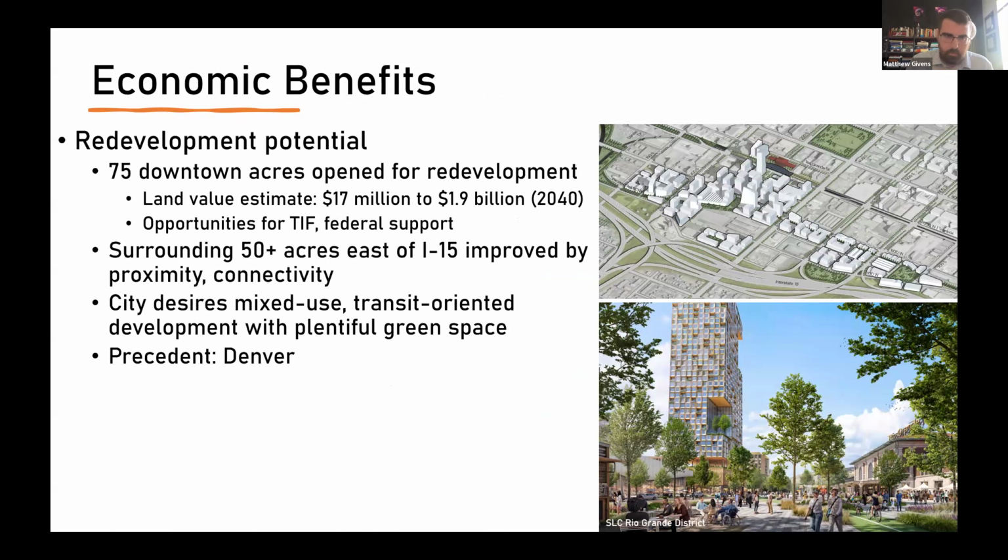And like this says, the land value under the rails right now is valued at like $17 million, but by 2040 it could be $2 billion. And this is coming from Kimley Horn. The city government funded a professional engineering study that came up with some of these numbers, so I'm not just making them up. Kimley Horn was the contractor that did the study.